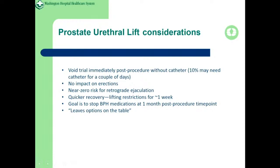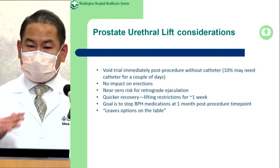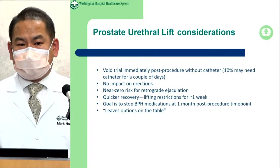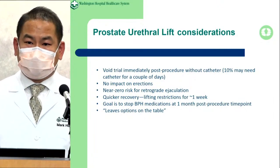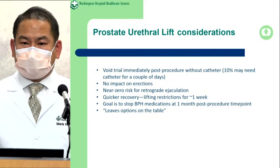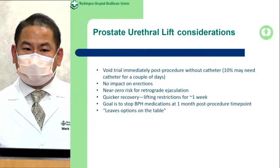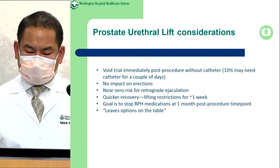Some considerations for the prostatic urethral lift is that I typically will try not to leave a catheter after this because we're not using heat and the manipulation is on the smaller side. A small percentage of patients may still need a catheter, but I do give a chance for people to try to urinate right away. The nice thing about this procedure is there's near zero risk for sexual dysfunction because, again, we're not using heat, so not affecting erections, and really a very low, near zero risk of retrograde ejaculation. Again, a relatively quicker recovery, about a week of taking it easy and then being able to get back to normal life relatively quickly. And again, leaves options on the table, just like we discussed with the Resume procedure.